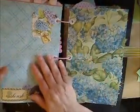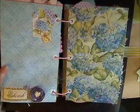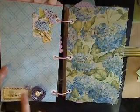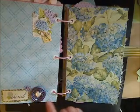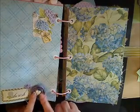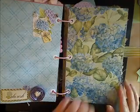This page is gorgeous. This is the Tim Holtz hydrangea paper, one of my favorites. I had some stickers that were hydrangeas. This is a Webster's Pages word ticket. Kiki, sorry guys. Joe made me this flower right here a long time ago, and I've been waiting to use it on something special. And so I put it here.